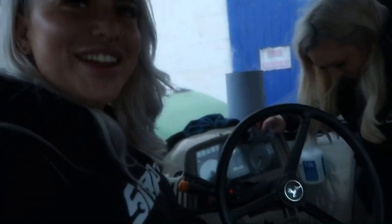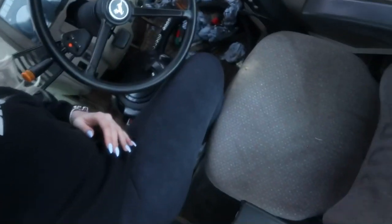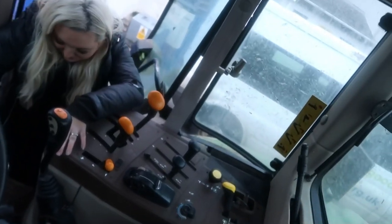Just like to take a second in this video to say there is no room in a tractor for two people. It is not built for 5'7" people with long legs. It's not built for small folk either. I hope you all appreciate the camera angles because I have cramp for a week.